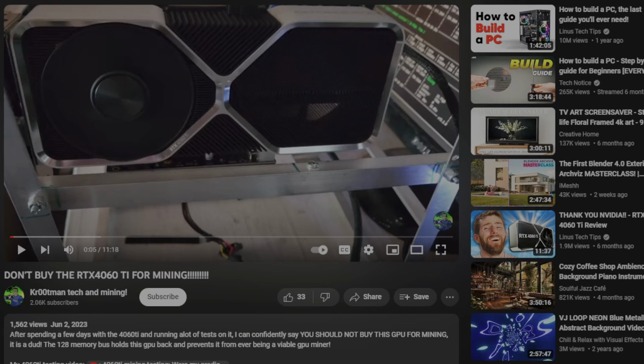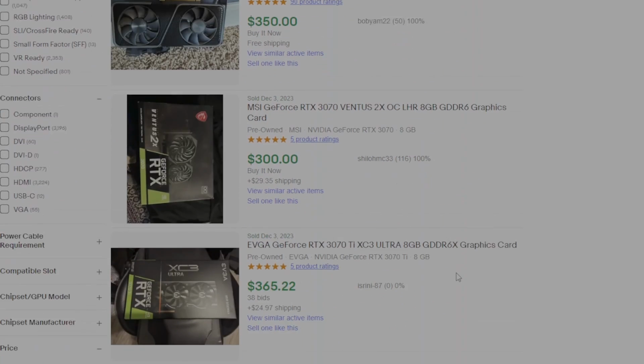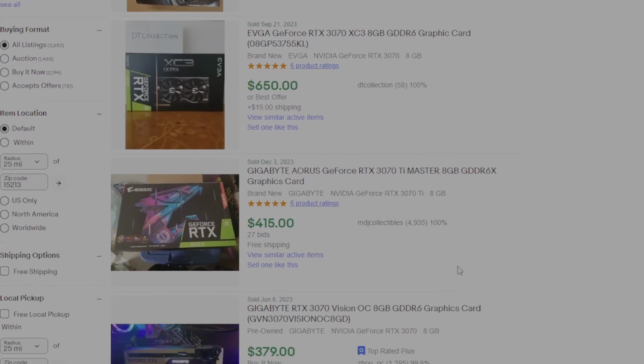It is the 4060 Ti, the GPU I made a video about 6 months ago telling everybody not to buy it for mining because it was terrible. And by terrible, I meant terrible value. Well, now when we look at the price of 3070s in the used market, that terrible value the 4060 Tis had compared to the 3070s is now gone.